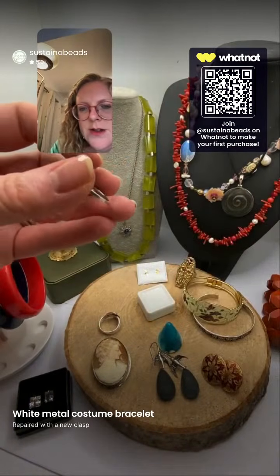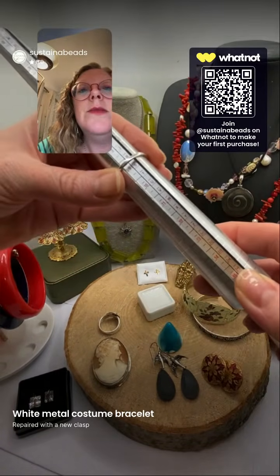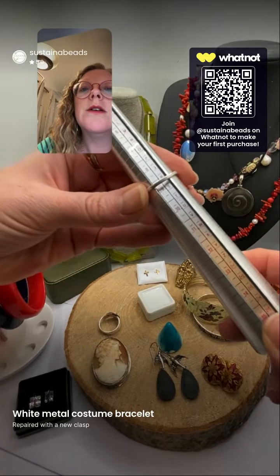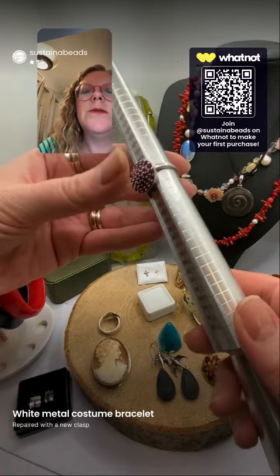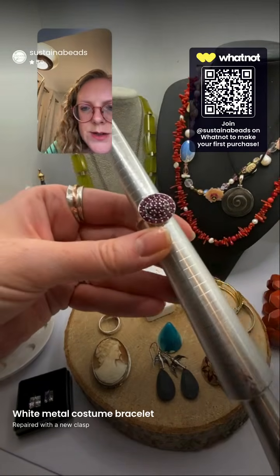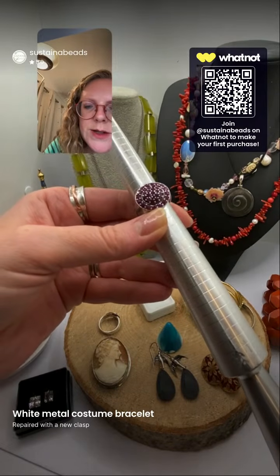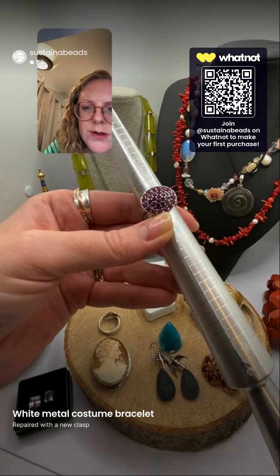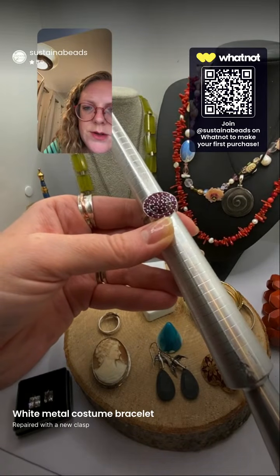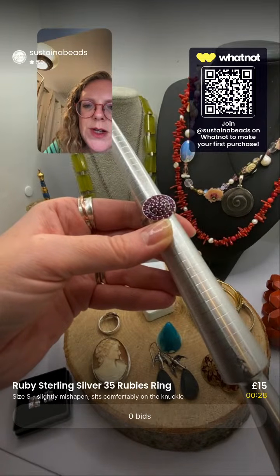It is a size S or a 9. Let's just pop it the other way up as well in case that changes it. No, S or 9. Isn't she a stunner? It's been tested on the Presidium, tests as rubies, 35 of them. And we're starting this one at the bargain price of £15.